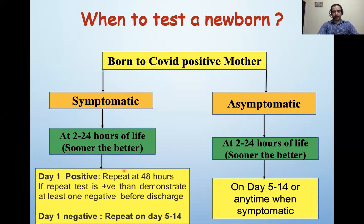In case of symptomatic babies, if the day one test is positive, it needs to be followed up at 48 hours, because sometimes we may get a false positive because of contamination from blood and maternal secretions. If the repeat test is also positive, then we may repeat a test before discharge to demonstrate a negative PCR. However, one should remember that sometimes the PCR can remain positive for months despite the baby being non-infective and cured.